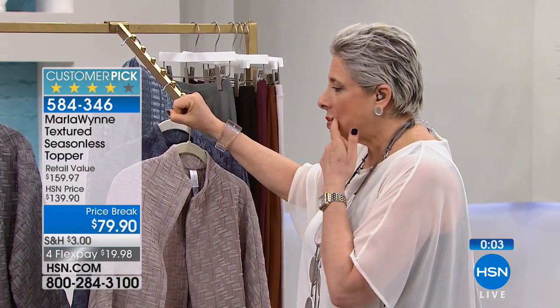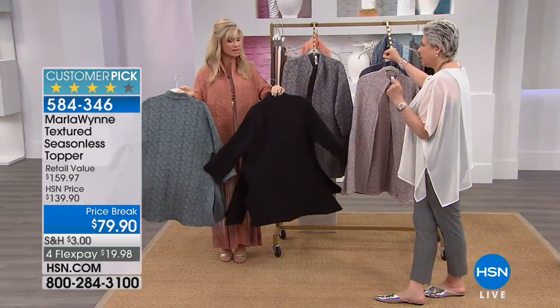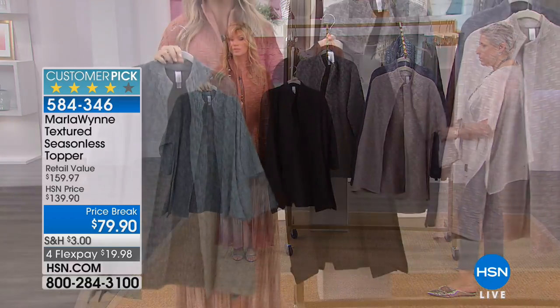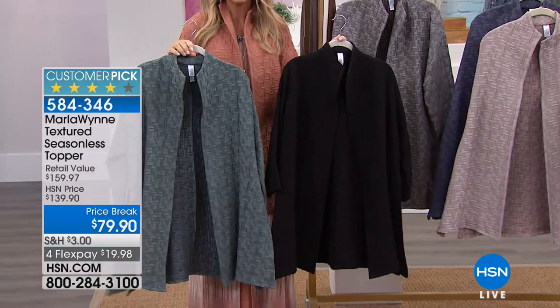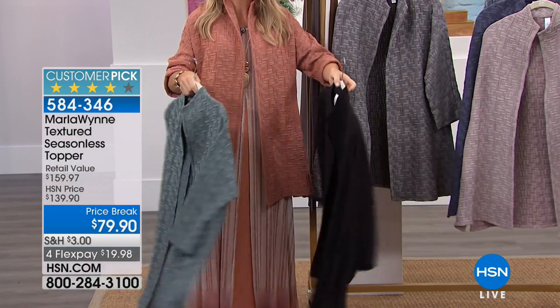You could take this into a store, and a piece like this in a Turkish jacquard is going to be a couple $100. Think about that. So again, yes, it's a customer pick. Yes, it's an investment, but you're going to be wearing this for years. Buy less, buy better. Exactly. So today we've got it under $20.